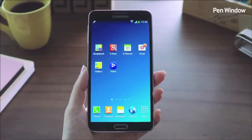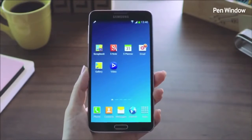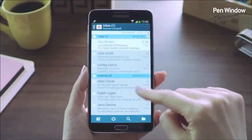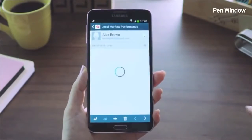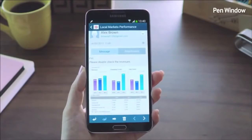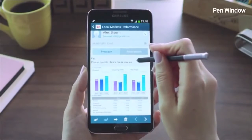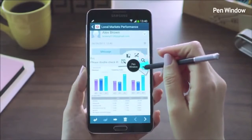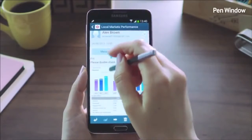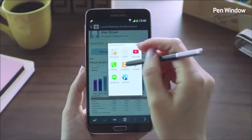Another cool feature that I want to show you for enhanced multitasking is a pen window feature. So say I'm looking through my email and I open up this one here that I got from my coworker and want to do a quick calculation of their revenues for the past 3 years. So I'm going to launch Air Command and select Pen Window. Then I'll simply draw a window of any size anywhere on the screen, and this will bring up various applications.